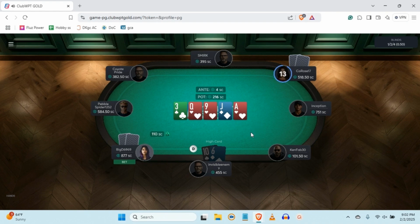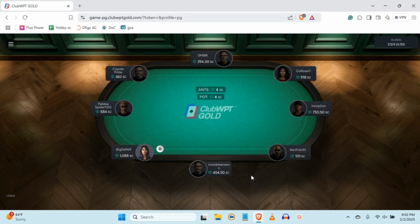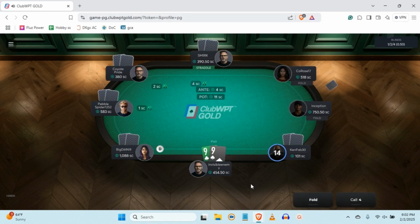So now the run out is a jack of diamonds and an ace of hearts. Rose bets big, almost pot on the river. The flush comes in, straights come in, and Rose just folds.